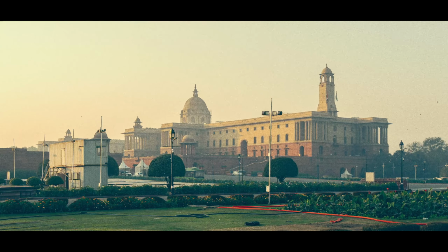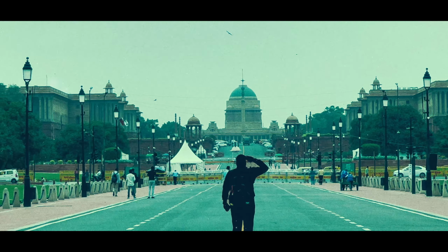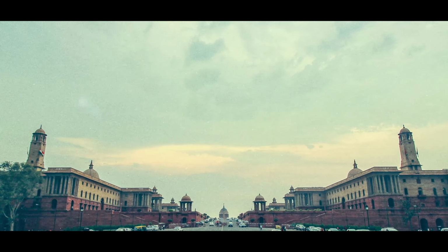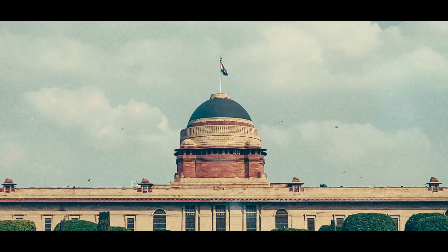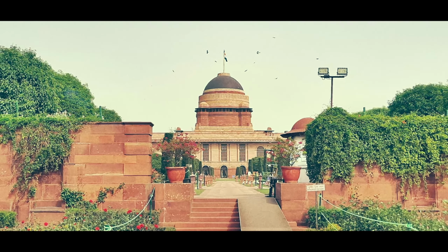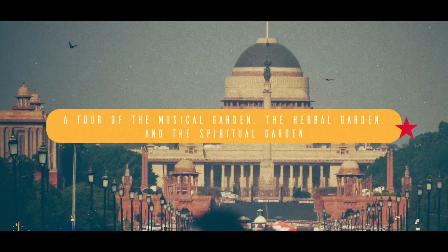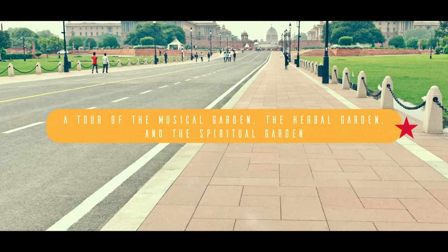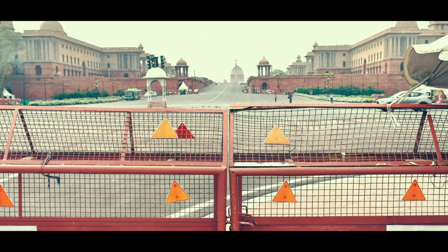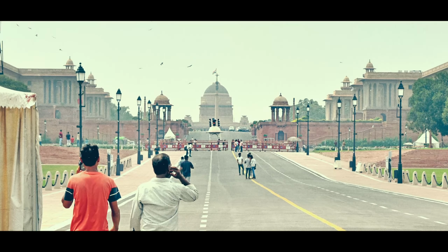Visitors can explore the exquisite artifacts housed in the clock tower, the stables and the garages, located within the museum premises. Additionally, the famous Amrit Udyan, that was previously known as the Mughal Gardens, is located at the rear of the Rashtrapati Bhavan. It combines elements of Mughal and English landscaping, showcasing an extensive variety of beautiful flowers and trees. A tour of the musical garden, the herbal garden and the spiritual garden is also included. Rashtrapati Bhavan embodies India's democratic spirit, reflecting the commitment to our secular and inclusive values, and is, therefore, a significant destination to be visited during your Delhi travel.